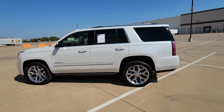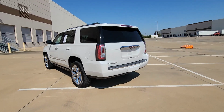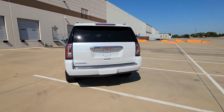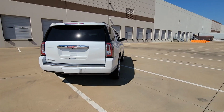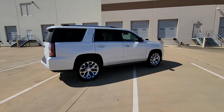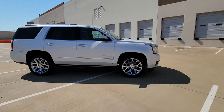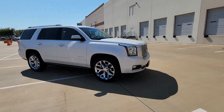Hop into the 2016 GMC Yukon. This vehicle is an outstanding buy with fewer than 110,000 miles on the odometer. Enjoy a view of this sleekly styled GMC Yukon, the large SUV that prioritizes passenger comfort and security while providing the brawn for heavy towing.